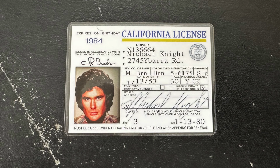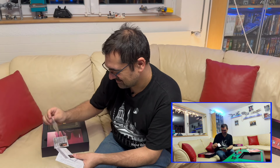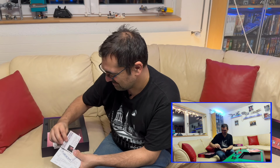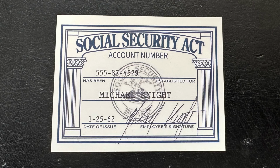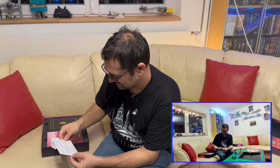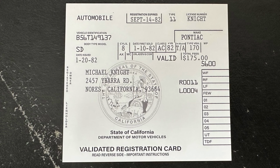So look at this. This is Michael Knight's driver's license. We've got a fake press ID. And yet another identification card. We've also got Michael's social security card. And last but not least, the vehicle identification and registration card.